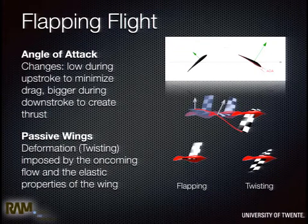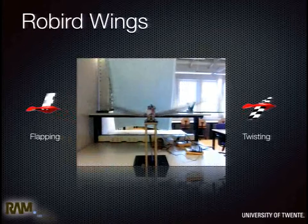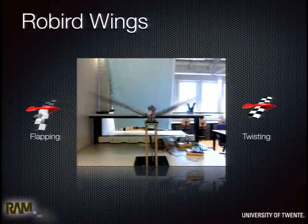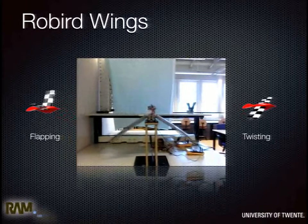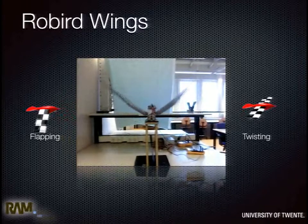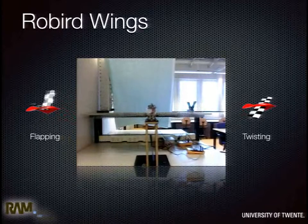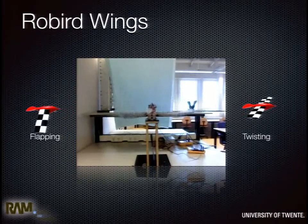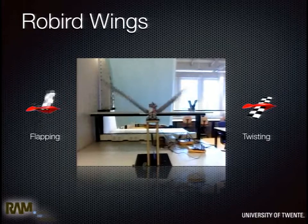As you can see in this video, those are the wings of our birds. This is a very high-speed camera because the wing normally goes at 6 hertz, so they go pretty fast. You see very clearly that at the end of the downstroke you have a twisting of the wings, and that's due, of course, to the elasticity. One of the crucial things about the design of the wings is to make the material in such a way that this flexibility actually exists. Otherwise, it wouldn't fly.